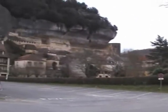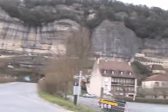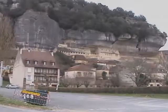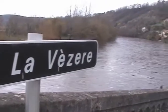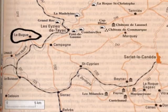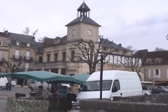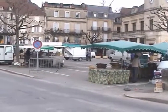There seem to be a lot of these cave dwellers around here, like troglodytes as they call them, and some even built a house up there, look. One or two of the places I visited had these troglodytes. Right, we're now in Le Bugue. Just seem to have missed the Saturday morning market.